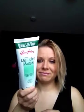I will say the smell of this, it's kind of rough. I don't think it smells minty. I only smell the sulfur in it. My husband hates the smell of this, so I have to be careful when I use it, because if he smells it on my face, he gets sick to his stomach. But I've used this for a long time and it works well for me and my super oily skin.